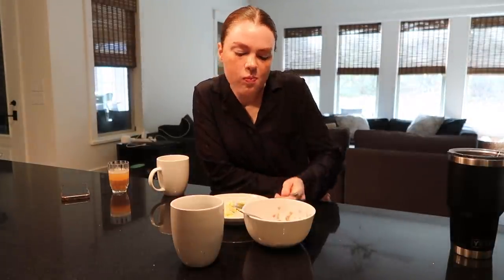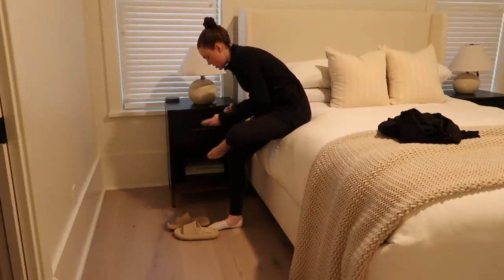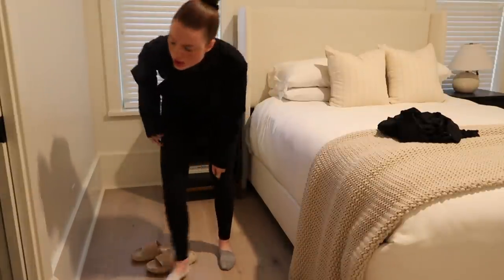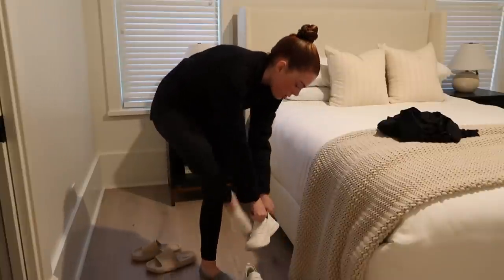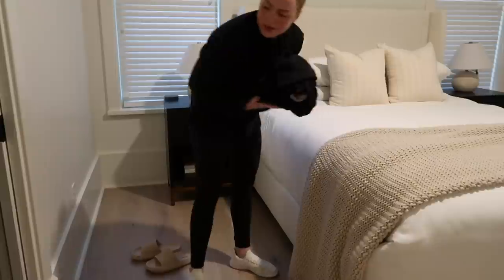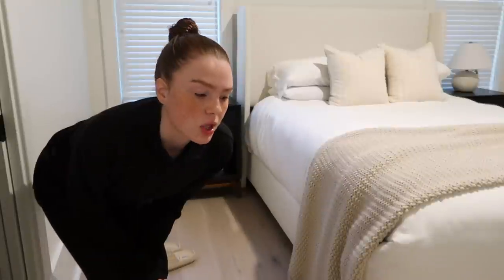Almost 11, but that's usually what time I go put on my tennis shoes. Okay. Get a quick workout in. This is going to be hard because I have not worked out, like I said. And I'm going to come back and do laundry.